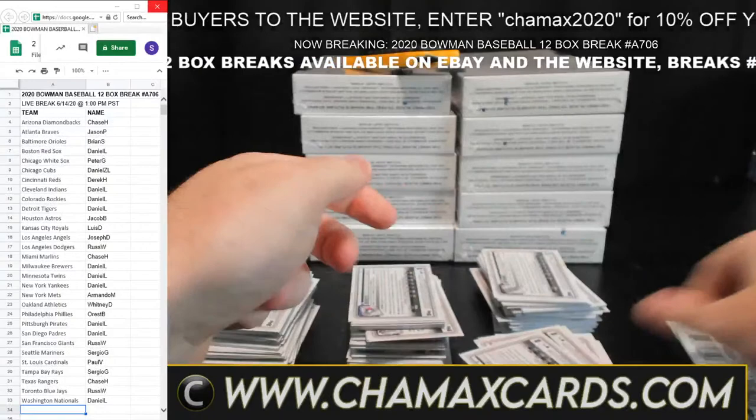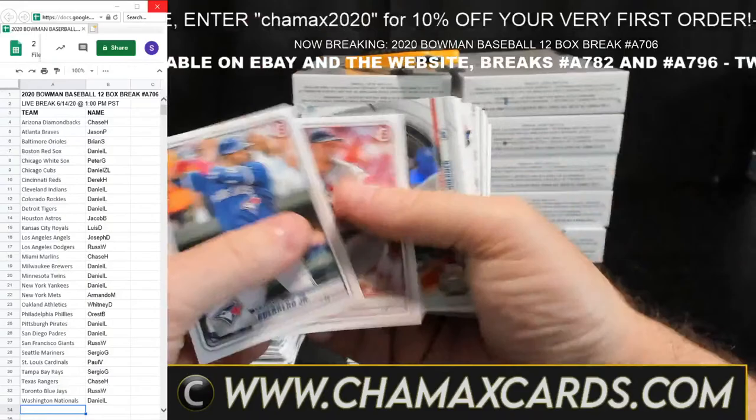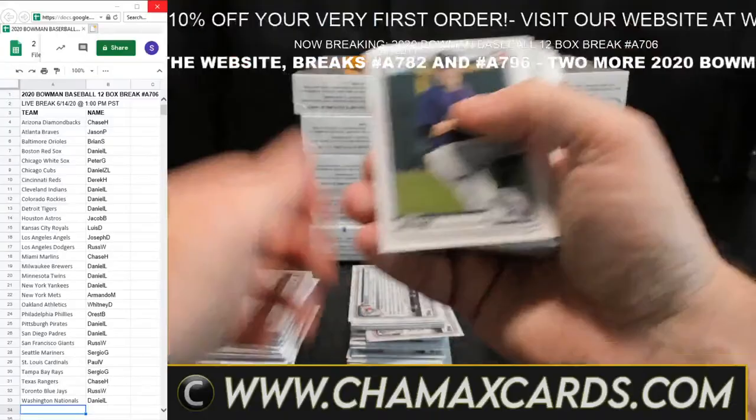All right, here we go. Box number two. At least with Bowman, they don't put any cards upside down. I'll give them that much. They make that a little bit easier. Nico Hoerner. So again, scanning through, pulling out any obvious Max Muncy insert cards. Dustin May for the Dodgers.